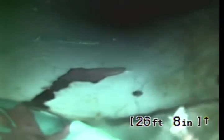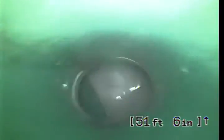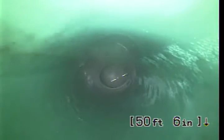Okay, here at 26 feet, transition over to 4-inch PVC 3034. And here at 52 feet, the line connects to the sanitary sewer main. I'm not able to turn the water off as the dishwasher is active inside the house.